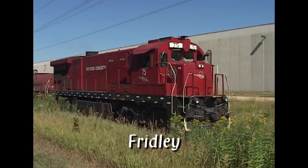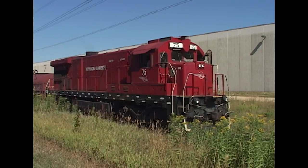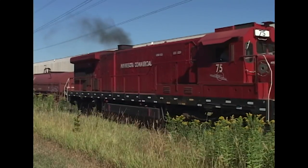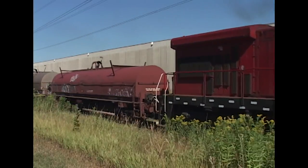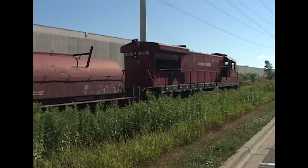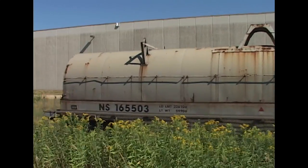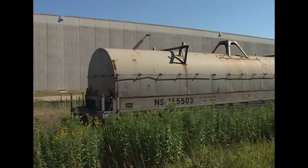Moving ahead to the end of the line in Fridley, we catch up to the train as the crew makes several switch moves. Industries served at this location are Willamette, Murphy Warehouse, and the Commercial subsidiary Commercial Transload of Minnesota.